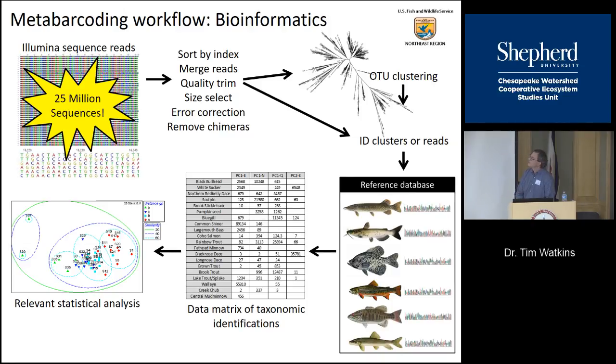Right, so within our lab, we have no problem here. We can generate the sequence data with, you know, like we have the sequencers, we have the geneticists with the expertise to do that. We have fisheries biologists and ecologists that know what to do with it if we get it to here. The problem is in the middle there. So it's the bioinformatics step in the middle.